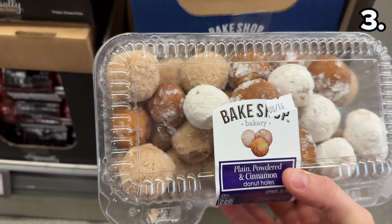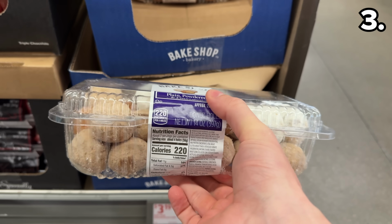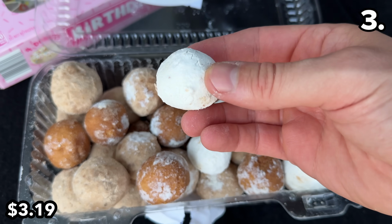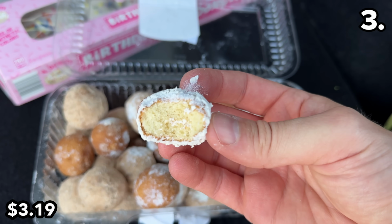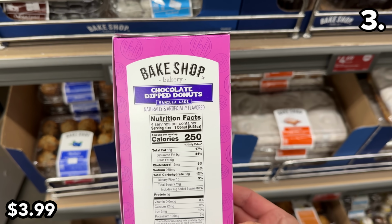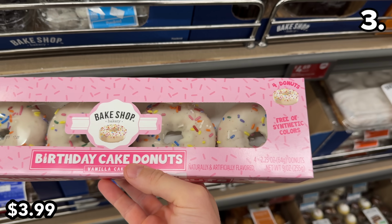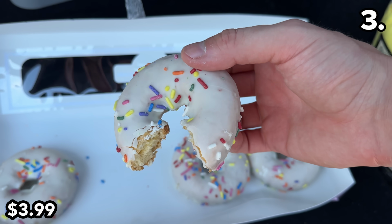Point 3 takes us in a very delicious direction with this 28-pack of assorted donut holes at $3.19. It includes plain, powdered, and cinnamon. They were scrumptious and tasted very fresh. For a more traditional standard-sized donut, $4 gets the job done with a chocolate drizzled 4-pack or a birthday cake alternative that was decent, but if it was my birthday, I would consider the donut holes the better present.